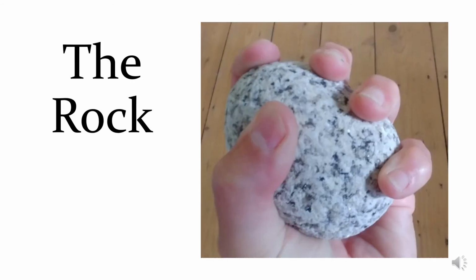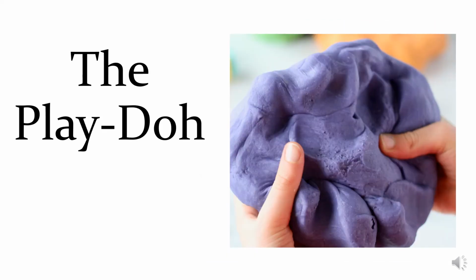So start by imagining that you are holding a large rock in your hand. And imagine trying to squeeze it as hard as you can, trying to bend it, trying to roll it between your hands. Are you able to change the rock? Now imagine you have a ball of Play-Doh in your hand, and imagine squeezing that as hard as you can and bending it and rolling it between your hands. Are you able to change the Play-Doh?